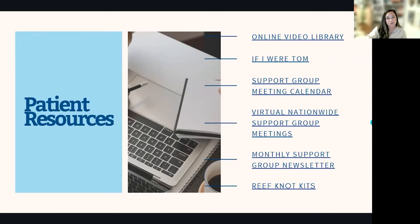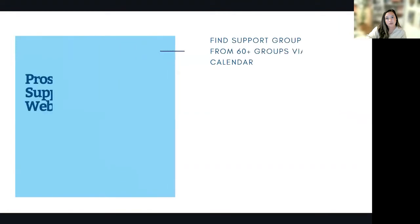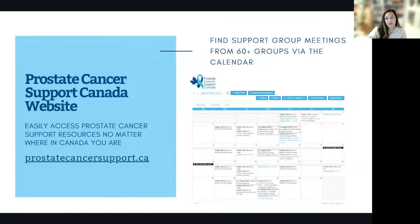So beginning with our resources for patients, prostatecancersupport.ca was a website that we created to be a home for all of Canada's support groups. In the listings for more than 60 groups across the country, you'll find which groups are currently meeting, when, and where. Our online calendar makes it especially easy for patients to find meetings they can join, either in their local area or online. And it's a great resource for support group leaders looking for a way to advertise their meetings to a larger audience. So again, that's prostatecancersupport.ca.